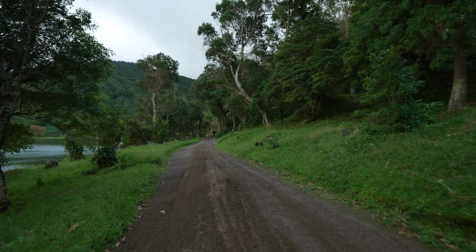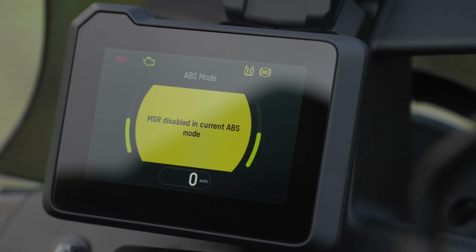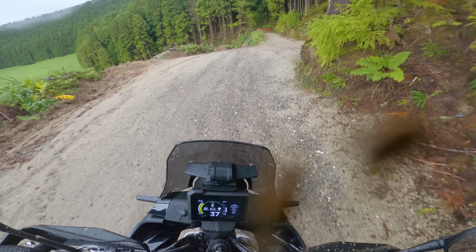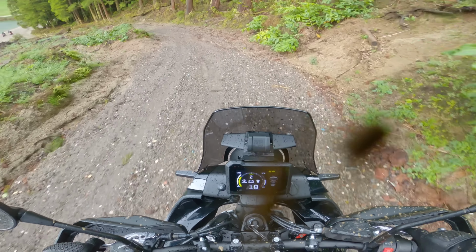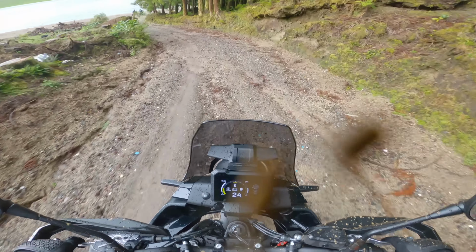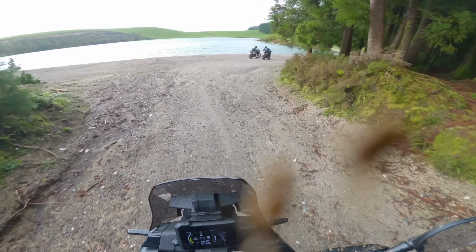It's also got a very impressive off-road ABS setting, which enables you to lock up the rear and skid the rear, and the ABS on the off-road mode is not very intrusive at all. You can actually apply quite a lot of hard braking off-road and not have the ABS interfering, which ultimately just saps your confidence.